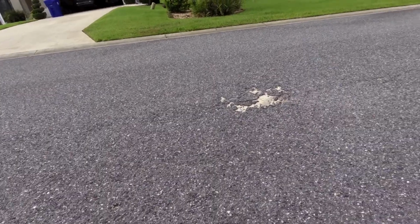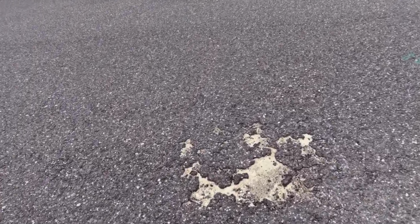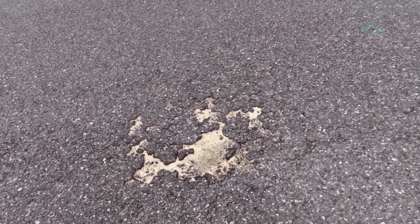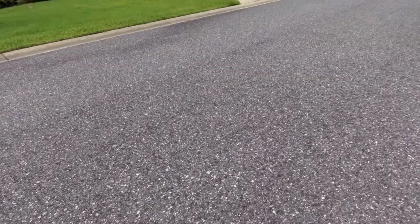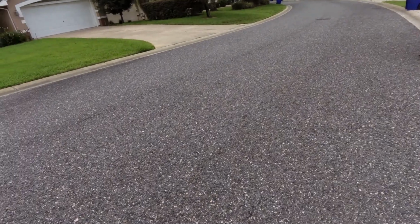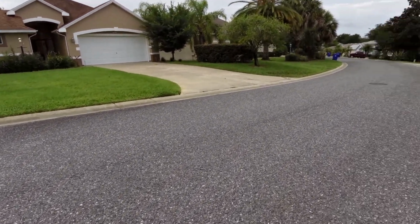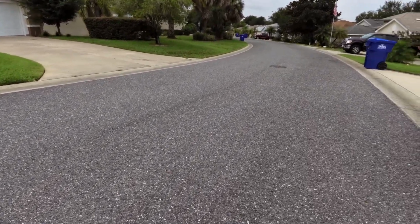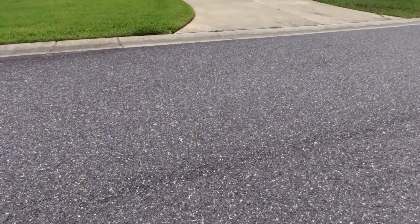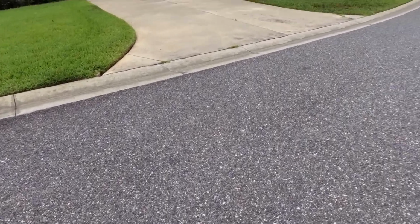is releasing the aggregate, to the point here of where we've got no asphalt at all. We're just showing a limestone base material underneath. Pretty much all of this road from the traffic circle down to the cul-de-sac end of it here is in this kind of condition, more or less.